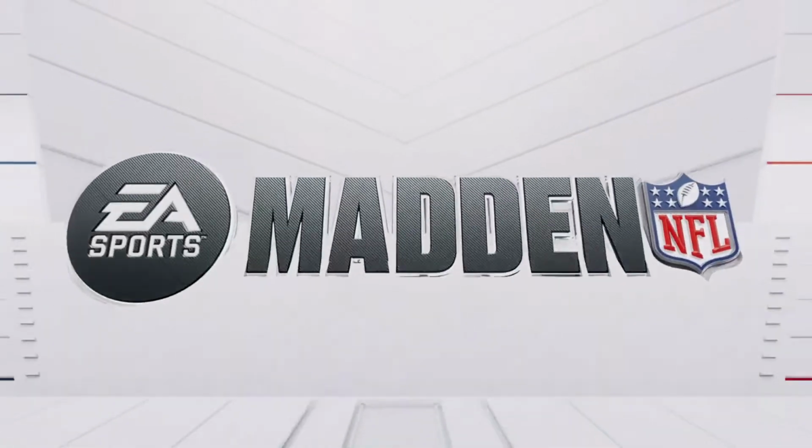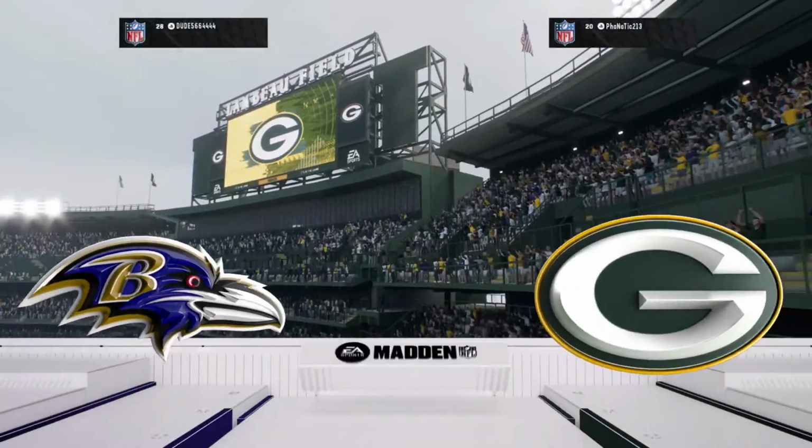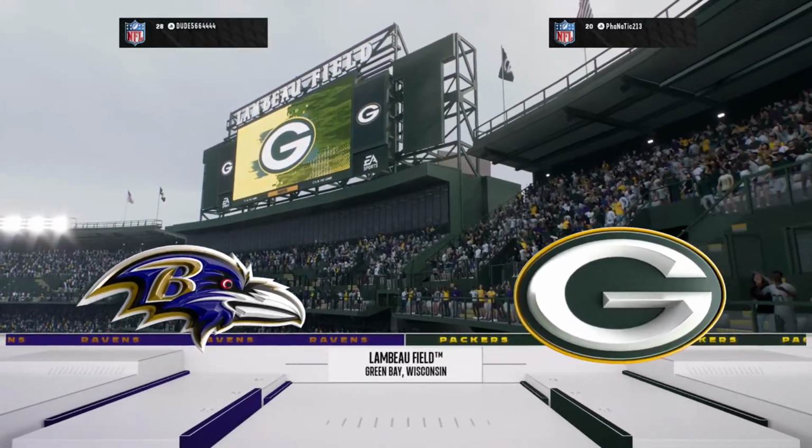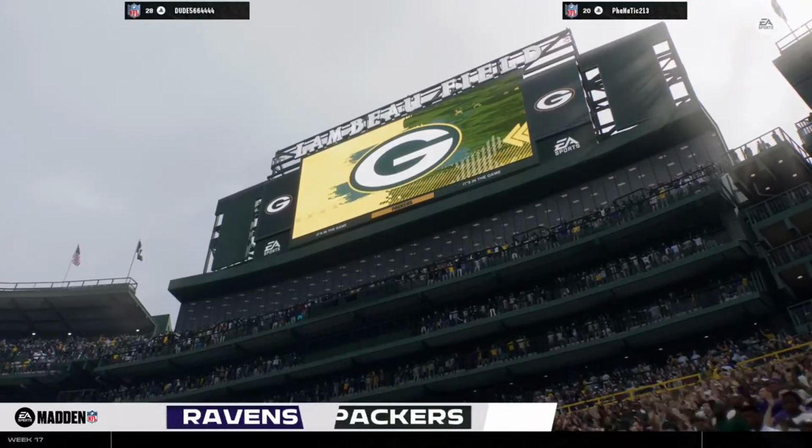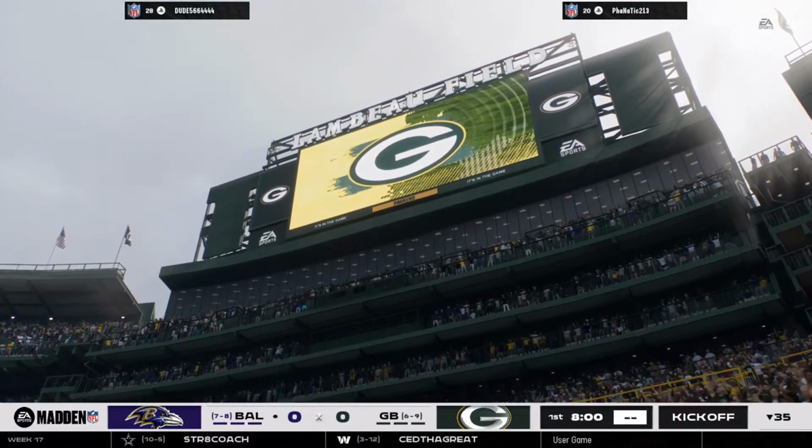Football on the horizon and a great place for it. Welcome to historic Lambeau Field in Green Bay. Today, a fun matchup in store between the Baltimore Ravens and the Green Bay Packers.